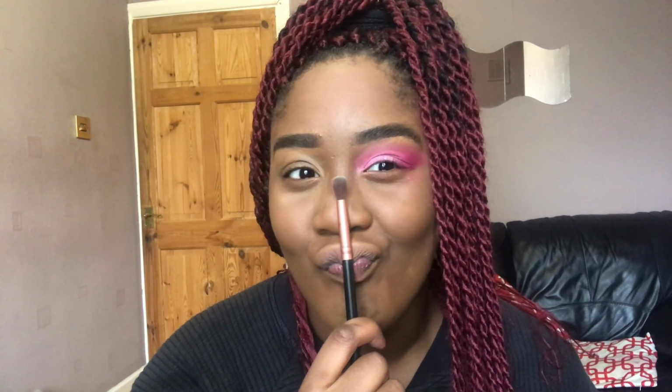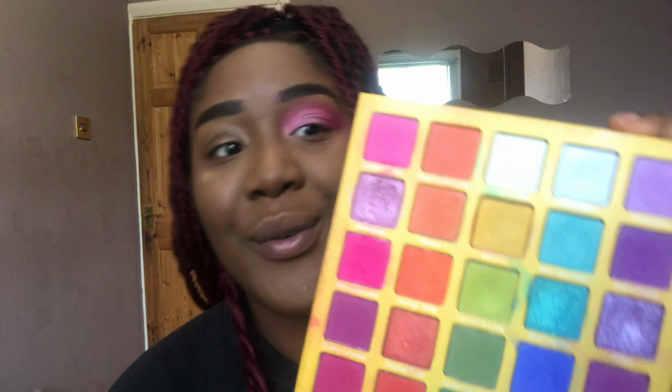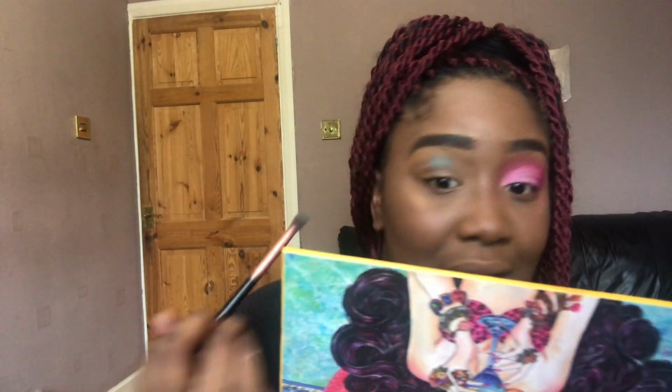Okay, so now into this eye. What colour do you guys think I'm going to do? It's not the same. The colour I'm going to do is blue on this side. And we're going to start with Blue Hawaiian. As if I didn't say that enough in my last video. So annoying. Popping this in the crease.